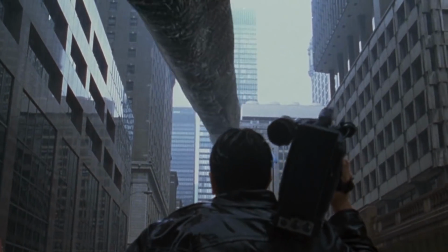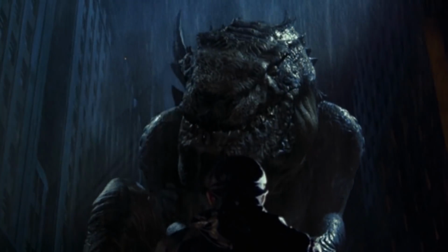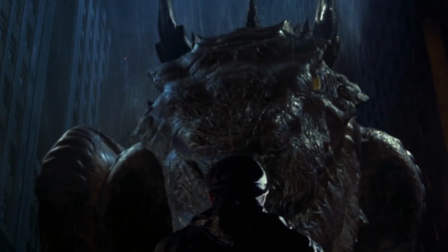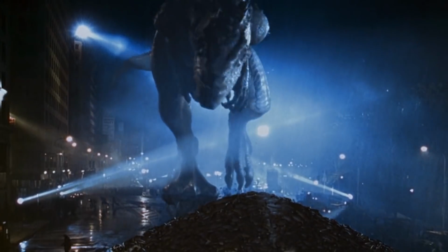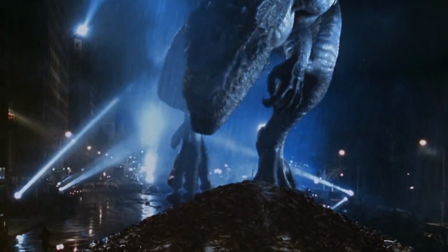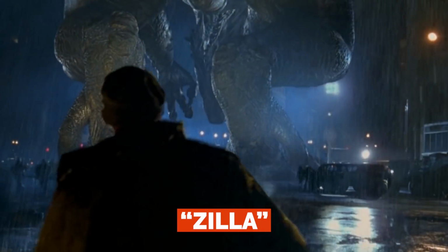This Godzilla was sleeker, more agile, and remarkably more powerful, even though he's considerably shorter than his predecessors at 180 feet. Fans weren't impressed, and felt Toho's legacy was disrespected. As a result, the Japanese version was released as Zilla to try and create some distance between the original works and this reimagining.